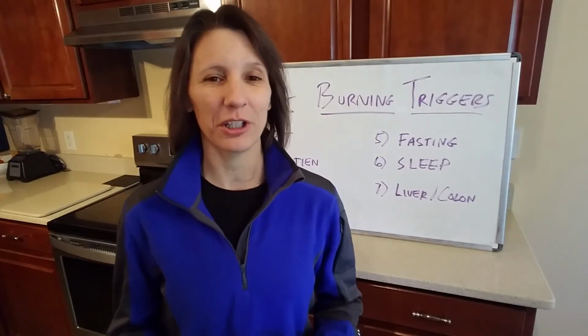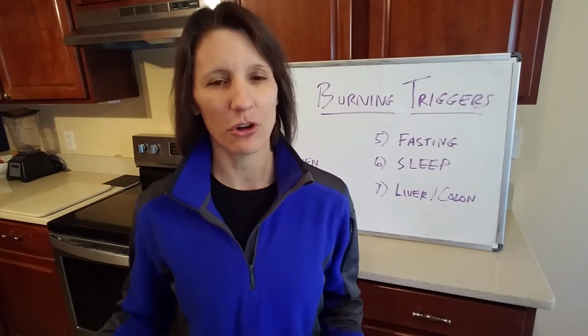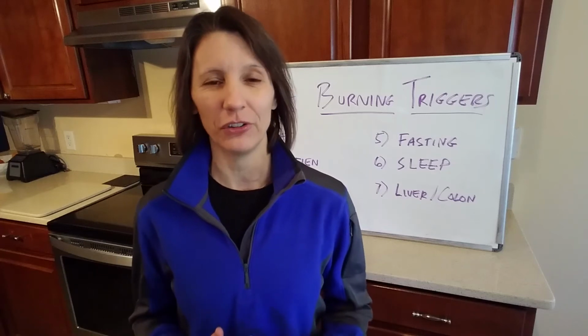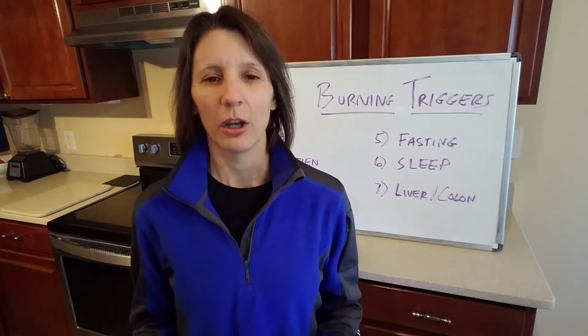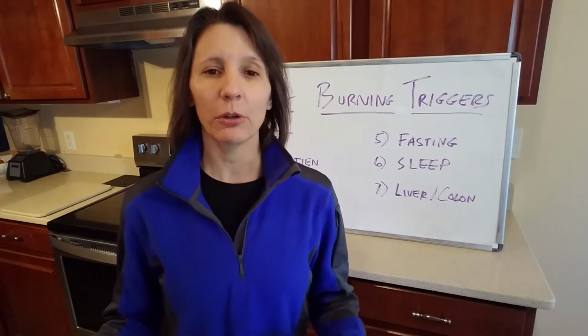But the key thing that you want to know about exercise is it's really, again, about balance. Extremes don't really work. I actually read an article, many years ago, about somebody who was running marathons and could not lose weight. Marathons, that's a lot of running. That's a lot of calorie burning. But her body was adjusting.